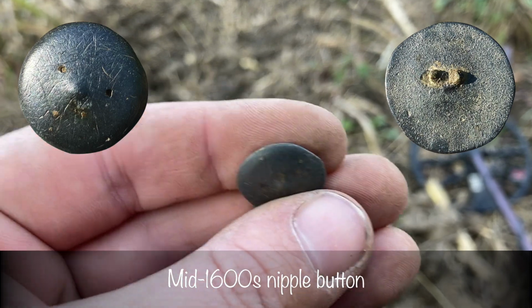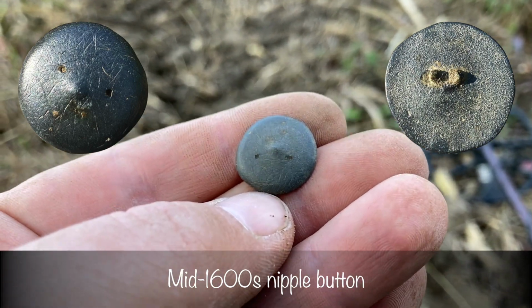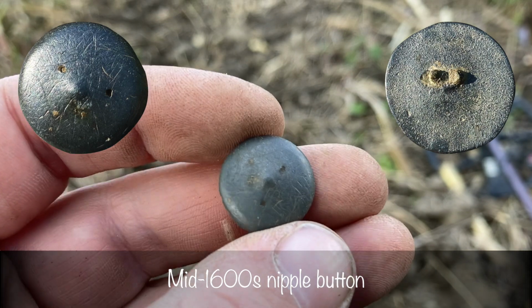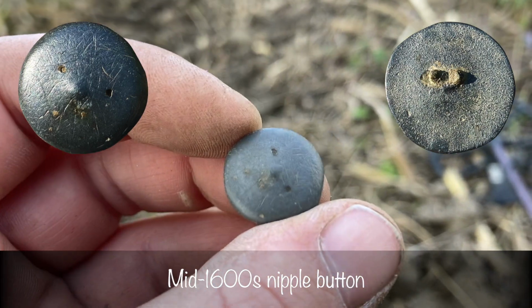That is so old. That is ancient. And yes, I can say nipple. Ha ha ha. Very funny. It's missing the shank, but I don't really care. This is 1600s all day. That is the stuff I'm looking for.